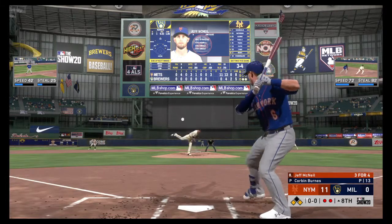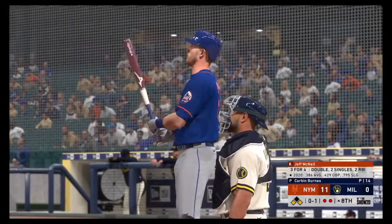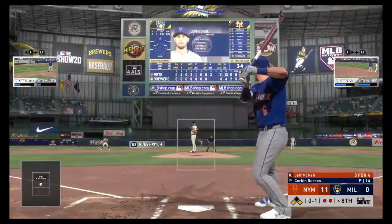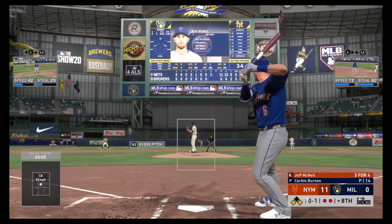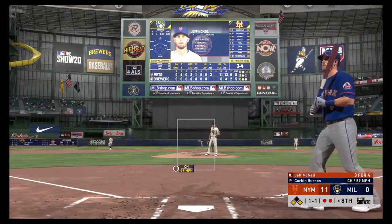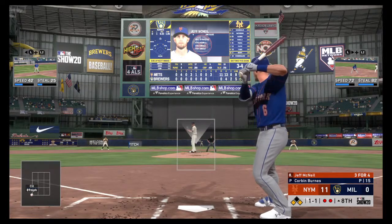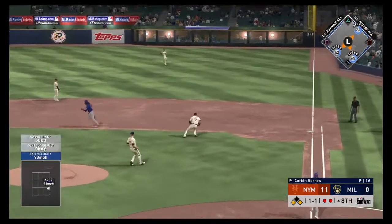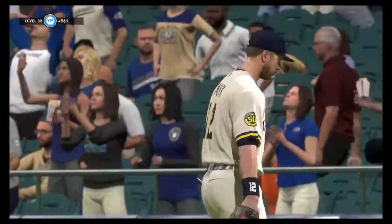Now Jeff McNeil, as he'll watch a first pitch curveball drop in there for strike 1. 3 for 4 so far, and seeing it well in this ball game. Set up away with the changeup, but it's 1-1. Hit hard on the ground to first. And he'll step on the bag himself, and the inning is over.